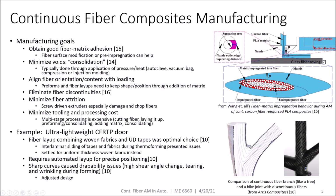Another goal is to align our fibers with our loading, because fibers only have strength in tension. Another goal in manufacturing is to eliminate fiber discontinuities. So if we look at the image on the right here, we can see how hints can be taken from nature, wherein trees have continuous fibers that wrap around the curves in their branches like this. And this is actually a much stronger and more efficient design than what traditional composites often leave us with, which are these discontinuous joints.